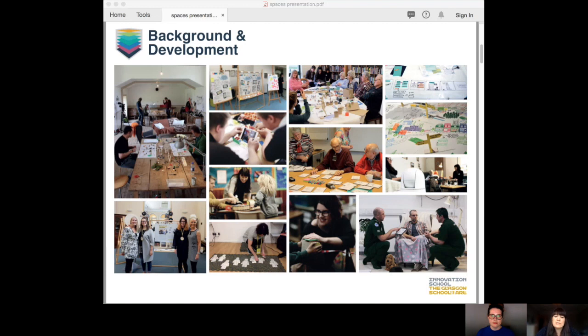The model embodies the methodological reflections of our transdisciplinary team, which spans design, social science, and computer science disciplines. It emerged through reflection on a long-term design research programme which aimed to support innovation in health and care through participatory design. We reflected on our experience of over 30 projects across a range of challenges. The Spaces model articulates how we create the right conditions to meaningfully involve participants in health and social care innovation.